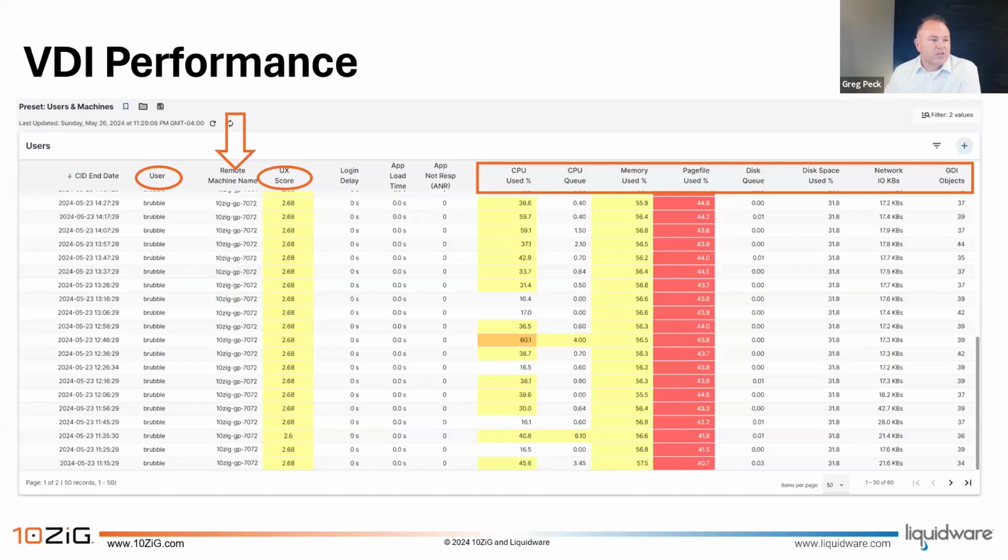So that GDI objects column over there, that's the graphics device interface objects. We put that in there because sometimes we can find different memory leaks that are actually happening. It's also nice to know when an OS is trying to use an offline graphics card, even when it doesn't have one. Some applications within Windows will try to use that, and if it's trying to use it and doesn't have that dedicated graphics card, there may be some problems.